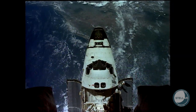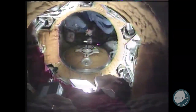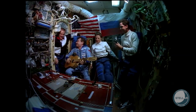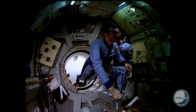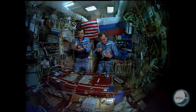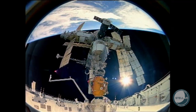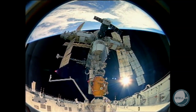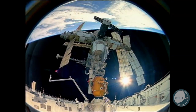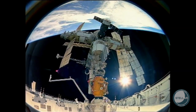Orbiting 220 miles above the Earth, a most unique and historic celebration took place. As the Mir space station welcomed its first American guests, cosmonauts and astronauts together broke figurative bread, tortillas and fruit to be exact, in a renewed spirit of cooperation. Together, Shuttle and Mir formed the largest flying spacecraft the world had yet to see. It tipped the scales at 250 metric tons, more than 500,000 pounds.